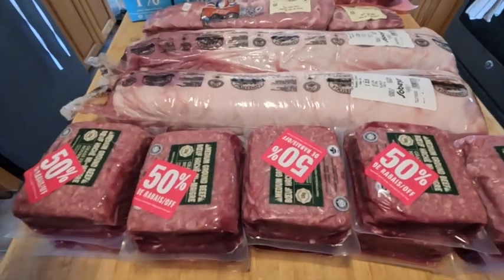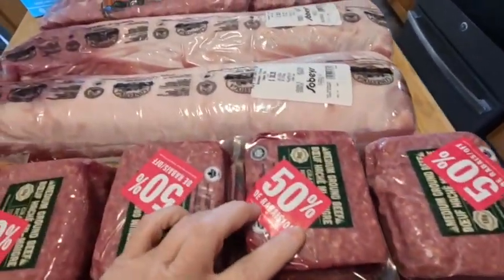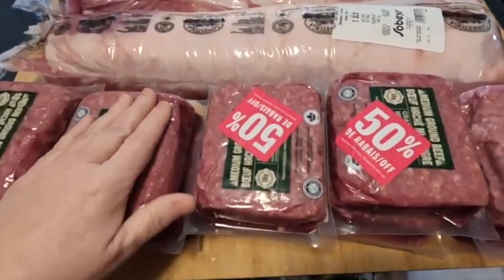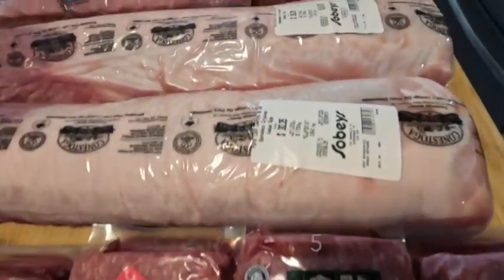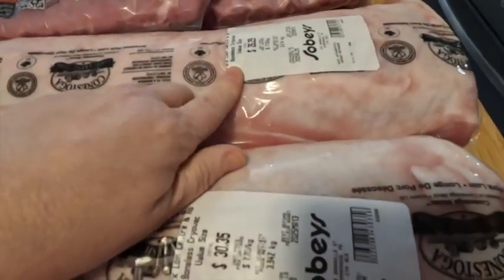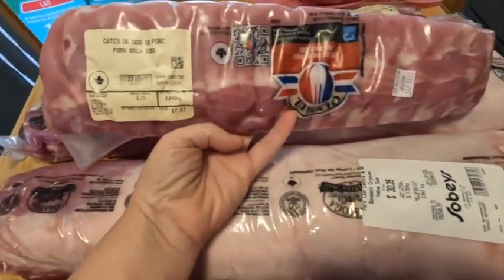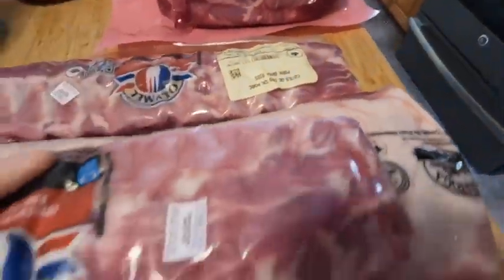There you go, guys. 10 pounds of ground beef, grass-fed, medium ground beef, worked out to be $3.75 a pound. Can you believe it? That's crazy. These are the 2 big pork loins I got. Now, they're not 100% uniform, but that's all right. One was $30.35, the other was $26.29. We got the 2 pork back ribs, $7.37 for the one and $6.82 for the other.